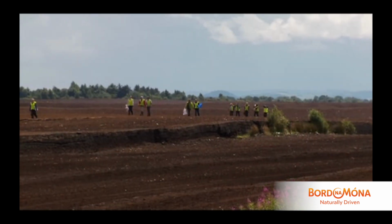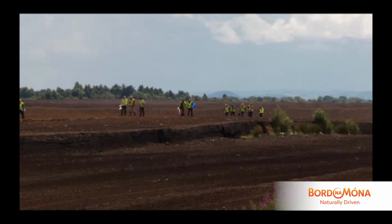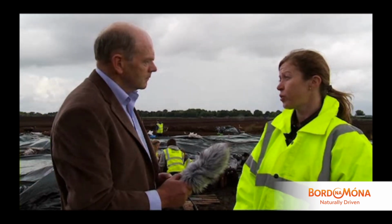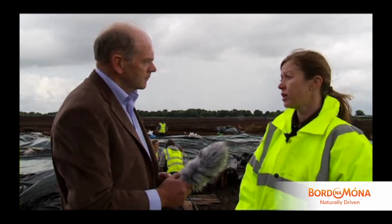A lot of the archaeology is only discovered while field walking because you're closer to it, you're walking along the drain edges and looking on the field surfaces for the archaeology. So it's a scientific, methodological approach to actually looking for the archaeology.